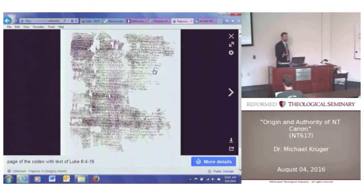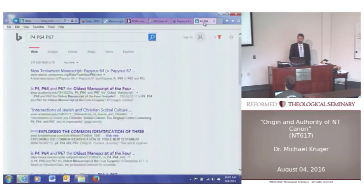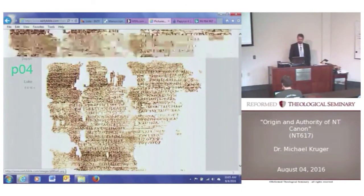This is an interesting study of the way codicology can work. Codicology, remember, is the study of how the codex is built, and therefore you can learn a lot about what it must have held. And the conclusion here is that 64, 67, and 4 all were part of, originally, the same codex. There's a sort of a color version of it.